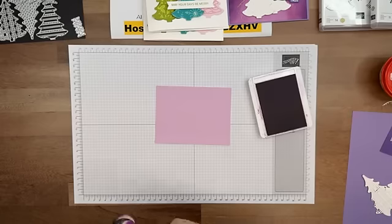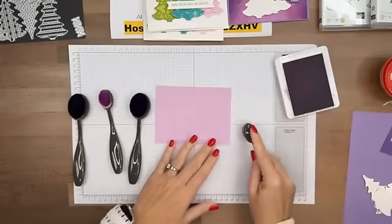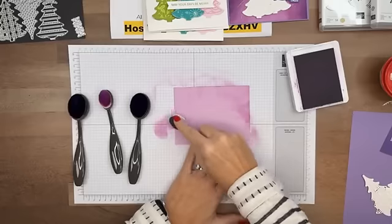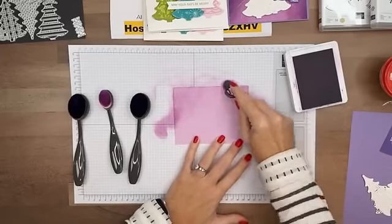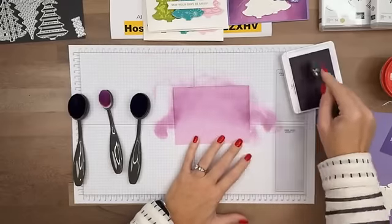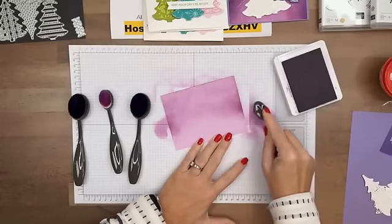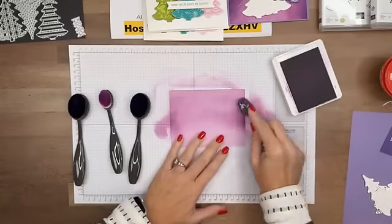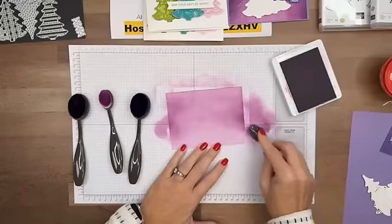Let me get all my blending brushes over here. All right, and we're gonna just start, and we're gonna kind of work in an arc. And your arm is gonna get tired, but it's gonna be so worth it. Another thing you can do is just go like this, like a windshield wiper is what I call it. And at first you're gonna be like, ooh, that doesn't look good. But I promise you, it's going to look good.